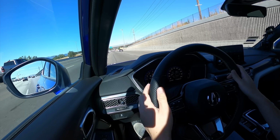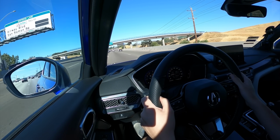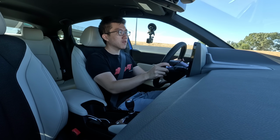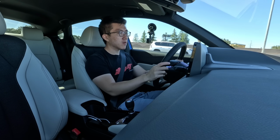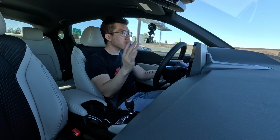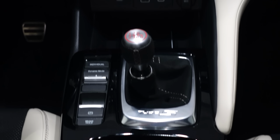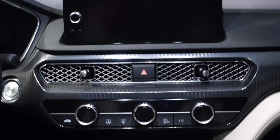I mean, look at this. We're cruising around at 70 miles an hour on the freeway. Outside of a little bit of tire noise, this thing is silent. We have the exhaust valves closed. We have the driver assist. We have lane departure warning, adaptive cruise control, everything I could want. And this glorious 6-speed manual transmission. It's light and easy to use, but has a very mechanical feeling for a front-wheel drive car.